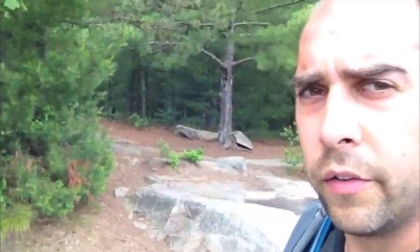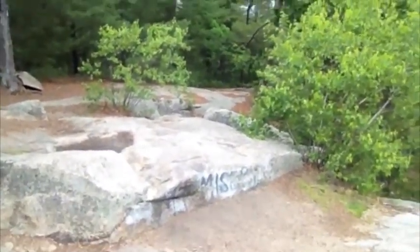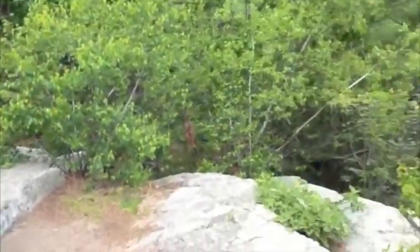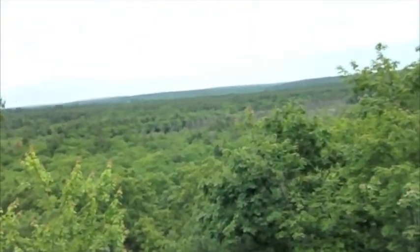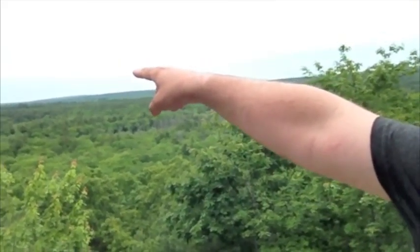Well, here it is. This is the top of it. There's all this granite slab that's great for having picnics on or whatever. And right out there, you can see probably well into Rhode Island, I would imagine. I think Rhode Island's over that way, though.